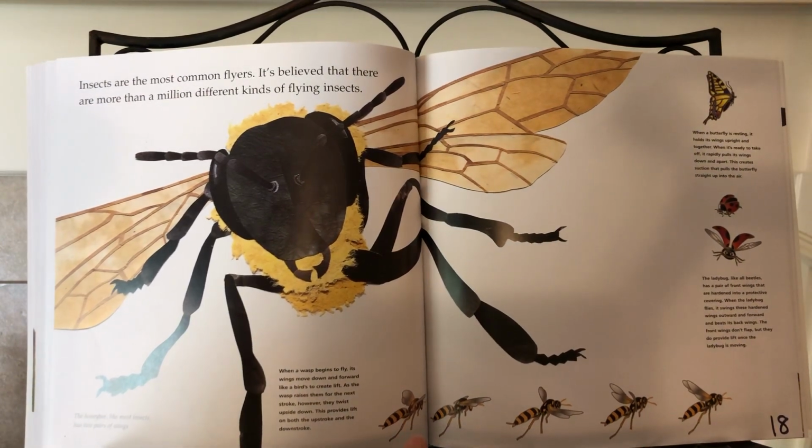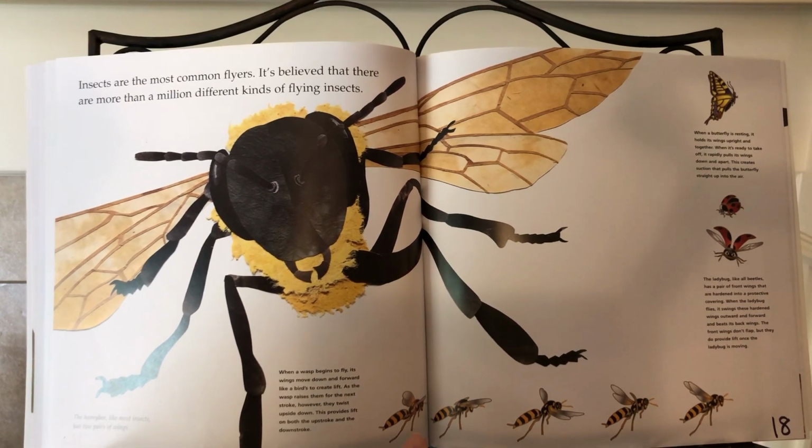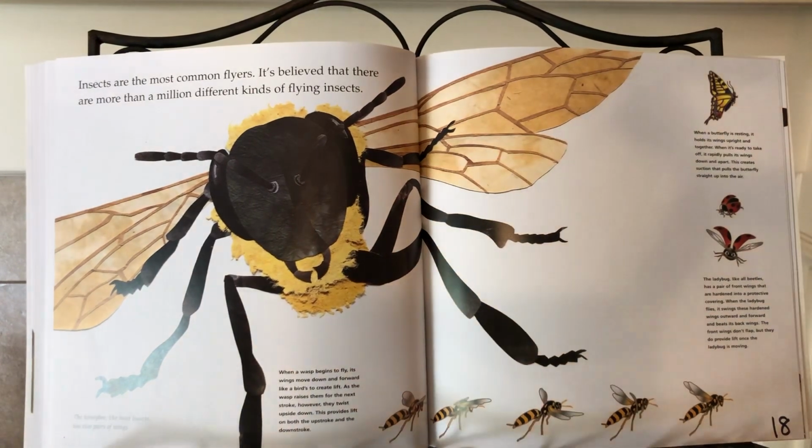When a wasp begins to fly, its wings move down and forward like a bird's to create lift. As the wasp raises them for the next stroke, however, they twist upside down. This provides lift on both the upstroke and the downstroke.